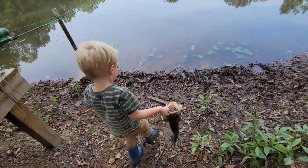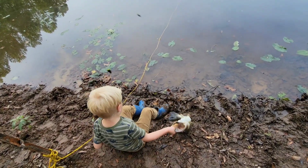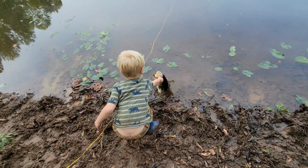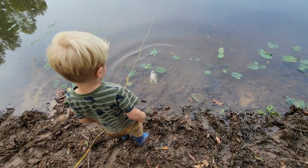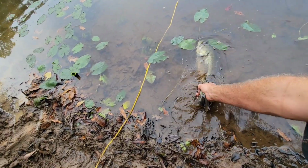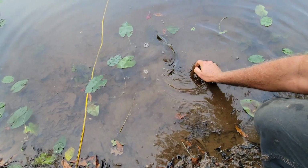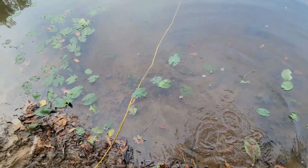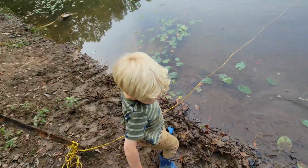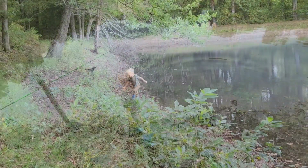Woo! Don't let him go. Real soft. Don't chunk him. Go down there and set him in the water real soft. No one beating my weight yet. Yeah, let's get him revived. Plunk him. He'll go. There she goes. Woo! Pretty sure he thought he was dead.